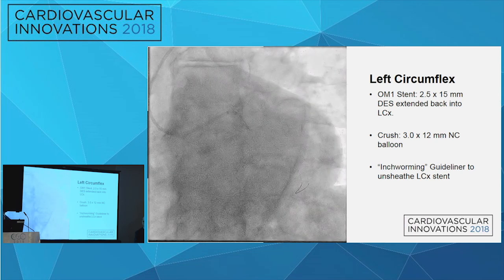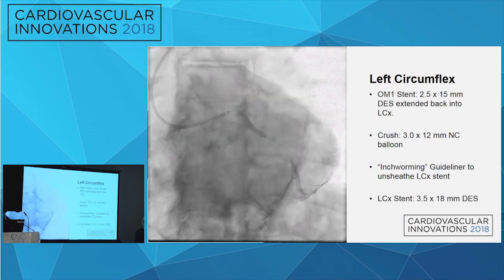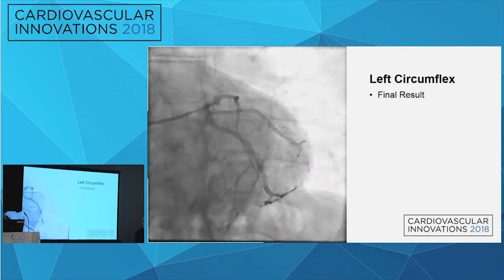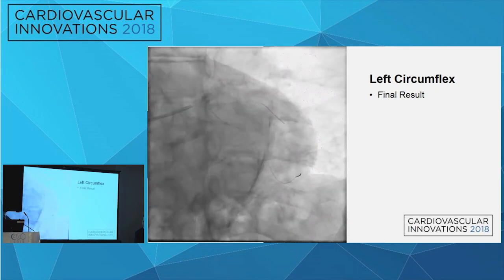So what we had to do is interworm a GuideLiner down and then unsheath our stent, which was a 3.5 by 18 millimeter stent. We deployed it here, did kissing balloon inflation after that, and we were pretty happy with our final result in the circumflex.